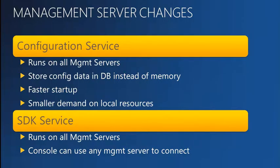The other change is with the SDK service. Like I said before, we federated the SDK service out across all the available management servers. What's great about this is the consoles used to connect to the SDK service. Now that we federated it, your console can connect to any management server that's available. So if one management server went down, you can connect to any available management server in your management group, and you'd get your console up and working, and you can see your health in your environment.